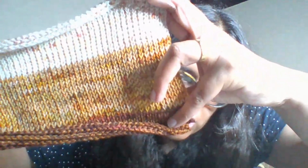It produces a stitch that looks basically like knitting. So it has the neat look of knitting without the headache of knitting. It's for someone like me who finds manipulating a crochet hook much easier. This is so easy, and you get the same results as knitting.